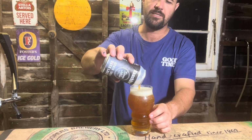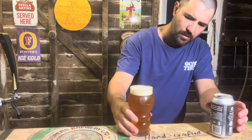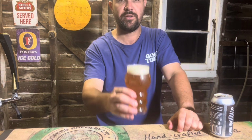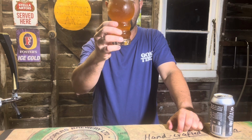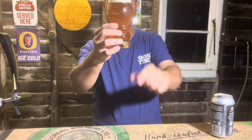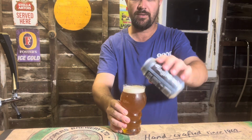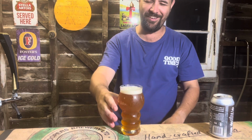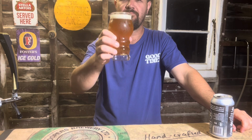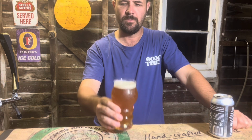Alright, so not as dark as I was expecting. Using this Sanctus glass. Little bubbles, actually. It's been in the freezer. What have we got? A hazy, I'd say orange appearance to the beer, as I just missed the glass. I'd say the head's whitish, but it's not bright white.